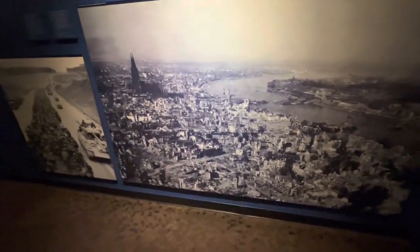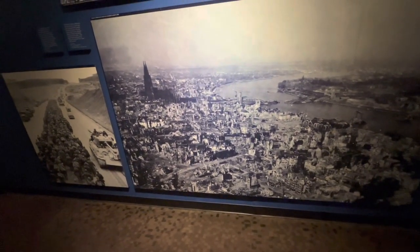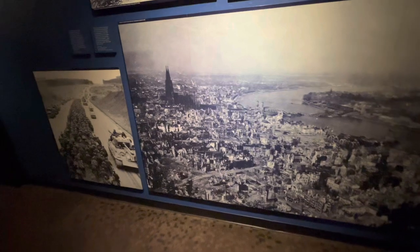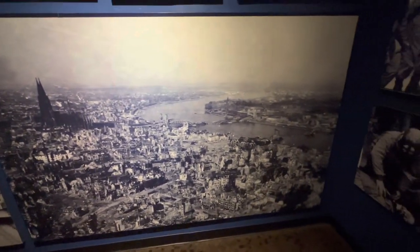That's along the Rhine. I don't know the name of the city. It's Berlin or Dresden, I'm guessing. What's it say? It's Cologne. I'm sorry, this is Cologne. That's right. Cologne is a port town that sits on the river.